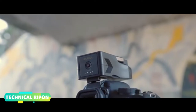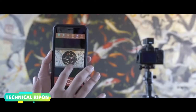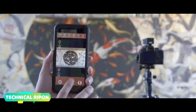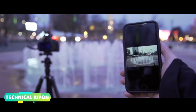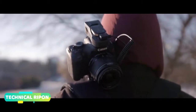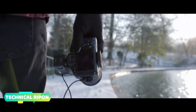Aurga also lets you control your camera from up to 100 feet away. You can see a live preview, adjust manual settings, and activate the shutter. You can review both photos and video, as well as share your content to social media. Aurga helps beginners learn the fundamentals while being a valuable time saver for professionals.